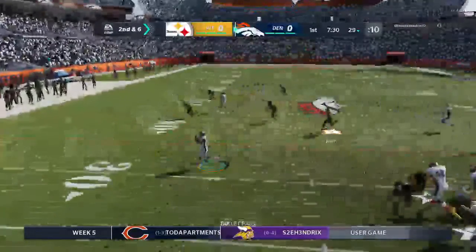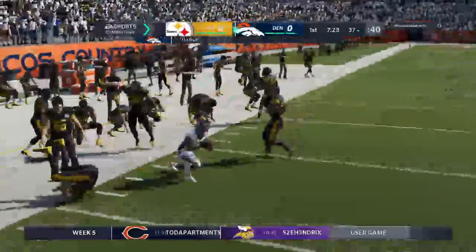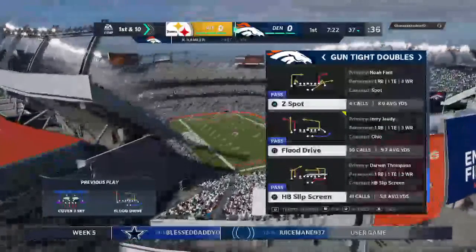Locke working out of the gun. This is Hamler on the receiving end. And he'll be brought down right around the 37. That's good. That one, a first down pickup. Back to that well.